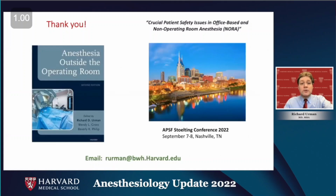So in conclusion, obviously there are a lot of challenges ahead. Some of the challenges that we identified are, of course, patient selection, optimization of patient comorbidities, and working with our non-anesthesia colleagues to improve patient safety and systematically designing pathways such as trigger tools and triage protocols to really try to improve safety and identify problems early on before they occur.